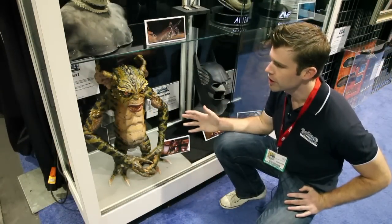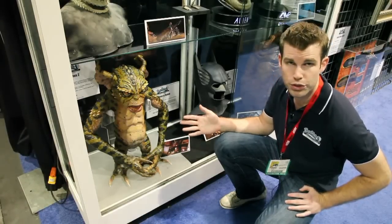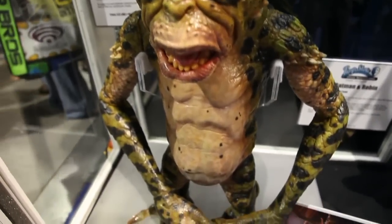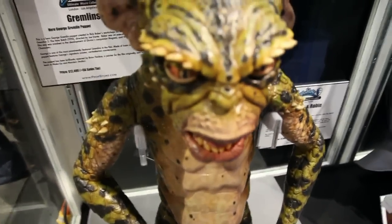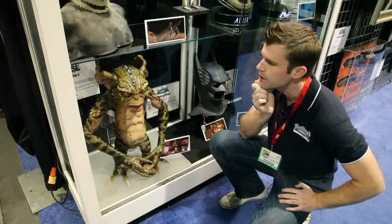Down here, we have a great example of work from Rick Baker's Cinovation Studios. This is an original puppet of the George Gremlin from Gremlins 2. This guy is in remarkable condition considering the age. He has had a little bit of attention. He's been sealed and had minor restoration work done. But overall, this was one of the nicer pieces that we had, one of the really good condition puppets.